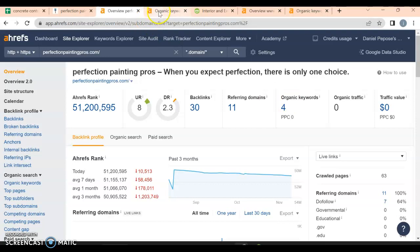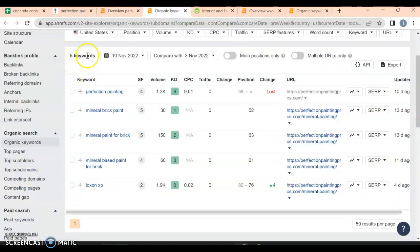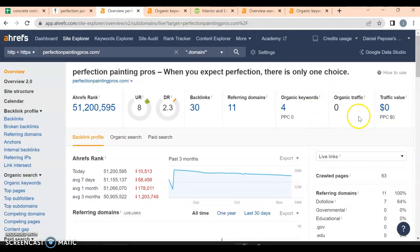So let's take a look and see what you have. You've got 5 over here, right? You've got perfection painting, mineral brick. So all of these are very generic. It could be for anywhere in the United States. So they're not very specific to where you are and to what you're doing. And not only that, because they're so general, you're not really going to rank very high for them. So you're not really pulling any traffic through your website, as you can see over here.